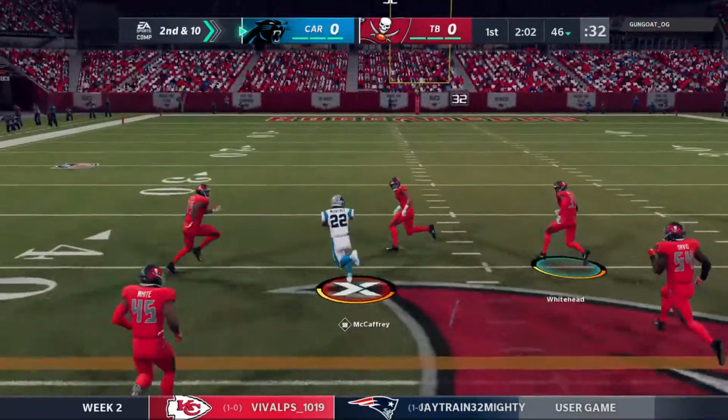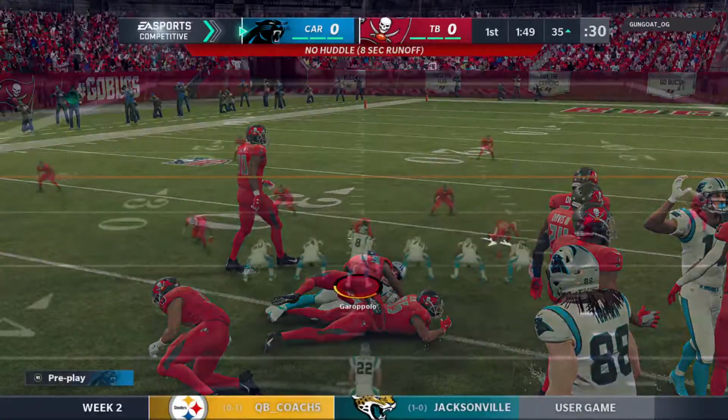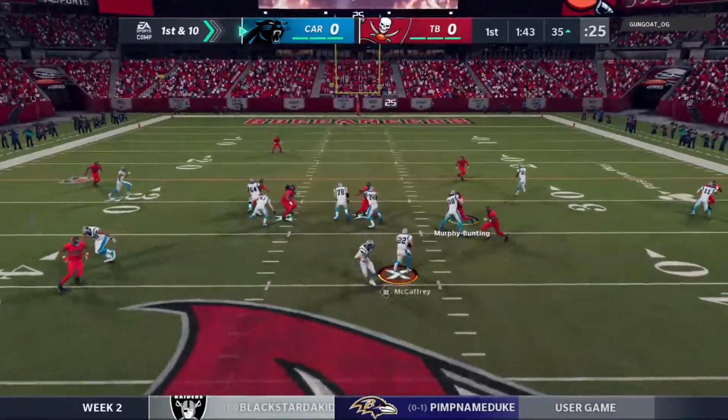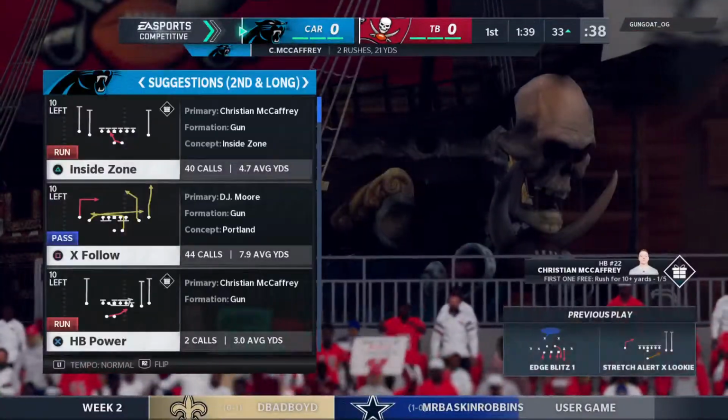First carry of the game for Christian McCaffrey. And he's got this down to the 35. 19 yards to pick up there. Move the chains. A gain of 19 yards. Back to the ground on 1st. It's McCaffrey. And a short gain down to about the 33.